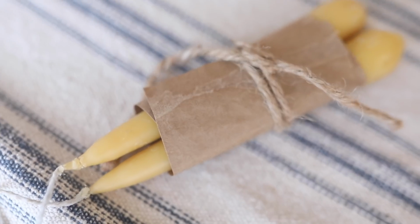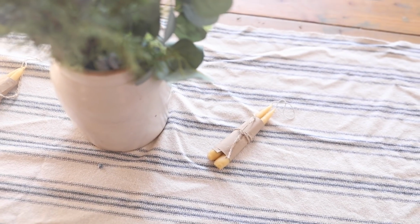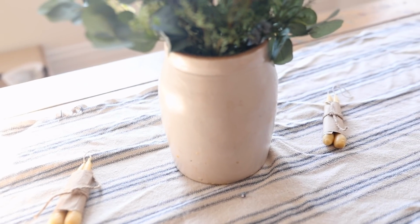I also wrapped some of my handmade beeswax candles with paper wrapping and twine and set those out on the table over a grain sack table runner that I made as well.